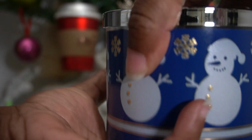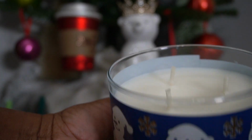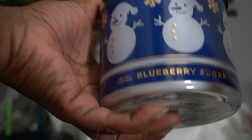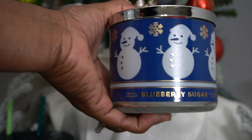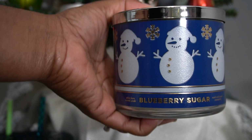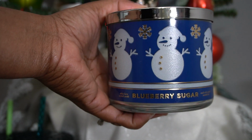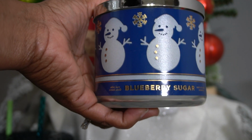So yes, thick wicks. These wicks are really, really thick. These are not as long as the other one. This is a candle I always get every year, and I end up returning it. I don't know why. I think it's because this is a candle that kind of hangs around the whole season. So I know this is a candle that I could probably get 50% off or 75%, because this is one of those candles that always sticks around for some reason.